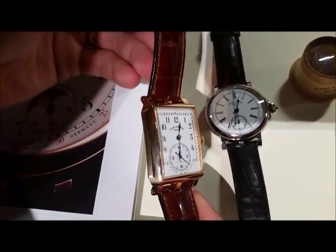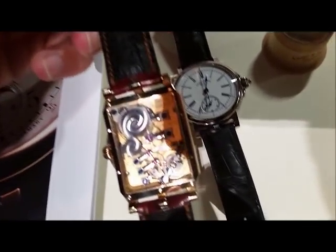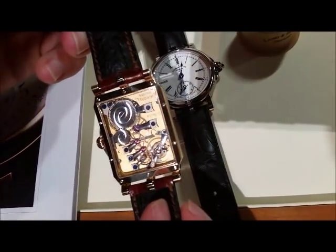There's the tank watch. Yeah, this is an old tank watch. They don't make any sub-dial, but it's got to be now. Look at the prices. I bought a used one, put on a strap, and I wear it.